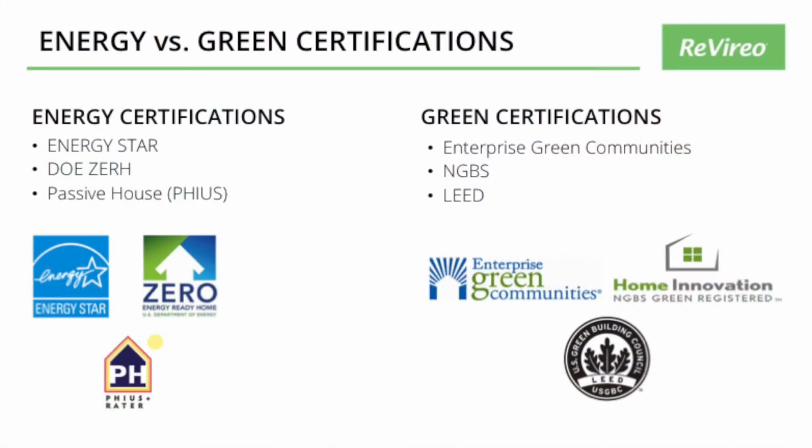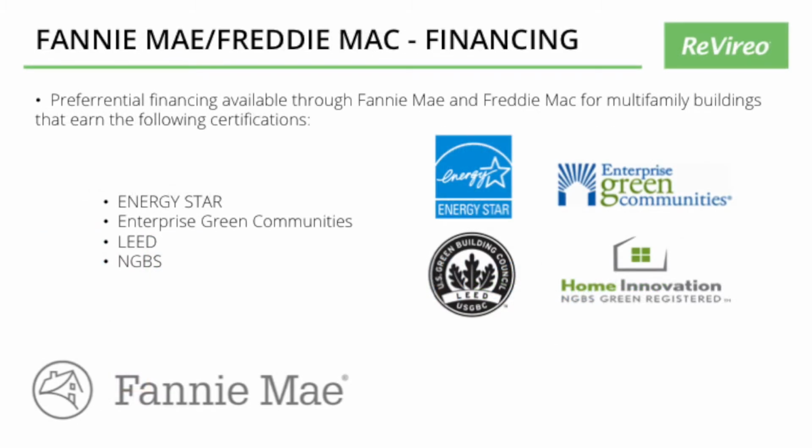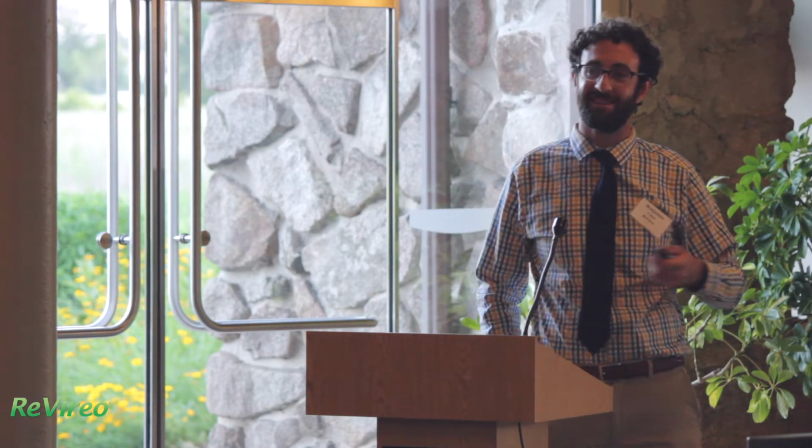Green building certifications versus an energy efficiency certification. That's really a key distinction. Fannie Mae and Freddie Mac have preferential funding for, they say, Energy Star Enterprise Green Communities, which is really a smaller efficiency certification. They have smaller amounts of points. Energy Star is a prerequisite for it. Really, if you're interested in this, talk to your lender. There's really not a lot of information out there, but there are financing incentives.